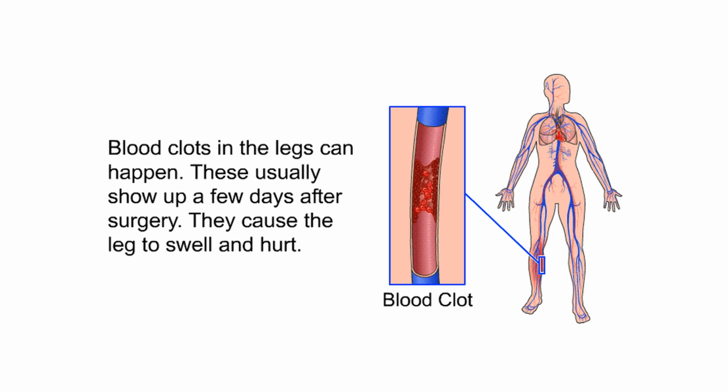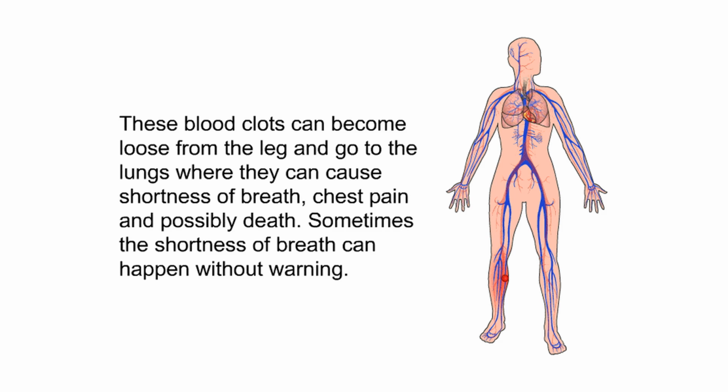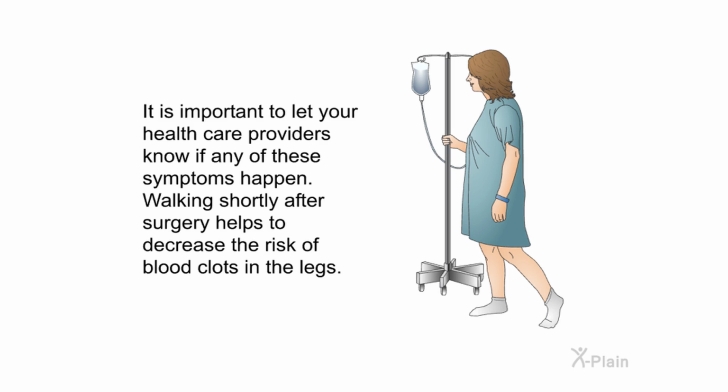Blood clots in the legs can happen. These usually show up a few days after surgery. They cause the leg to swell and hurt. These blood clots can become loose from the leg and go to the lungs, where they can cause shortness of breath, chest pain, and possibly death. Sometimes the shortness of breath can happen without warning. It is important to let your healthcare providers know if any of these symptoms happen. Walking shortly after surgery helps to decrease the risk of blood clots in the legs.